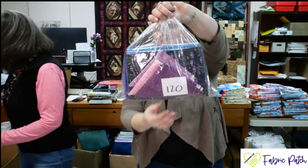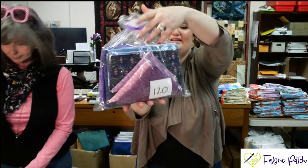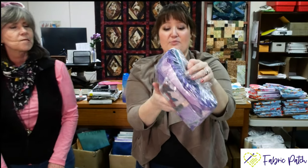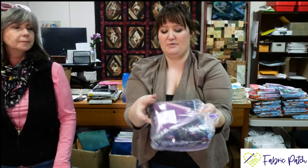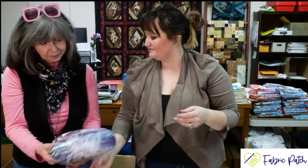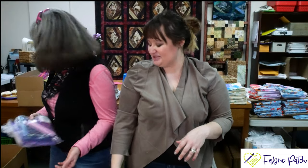This one. Purple. 120. Lots and lots of purples. Love it. Looks like, again, pretty decent sized pieces in this one, and some smaller pieces maybe in there. Beautiful. Sometimes you get these nice already cut triangles or squares, and I haven't used anything like that, but I kind of think, ooh, might help inspire somebody.